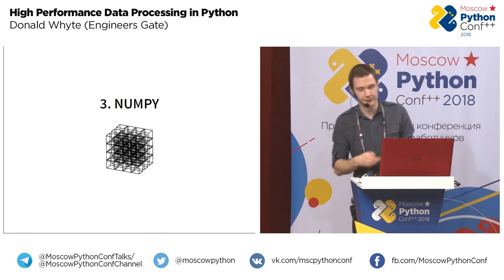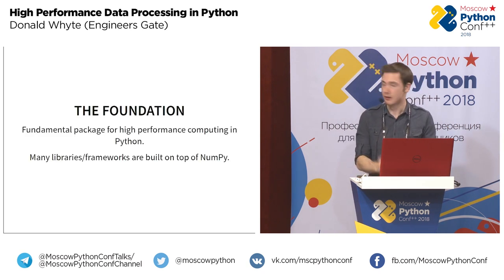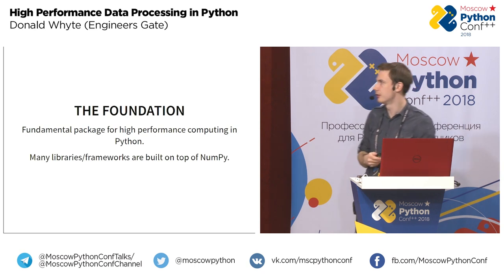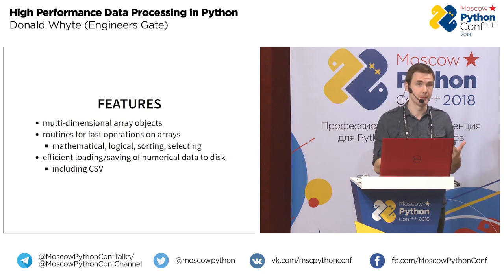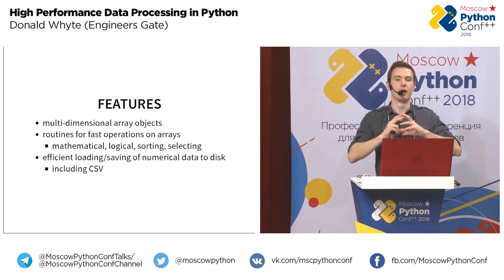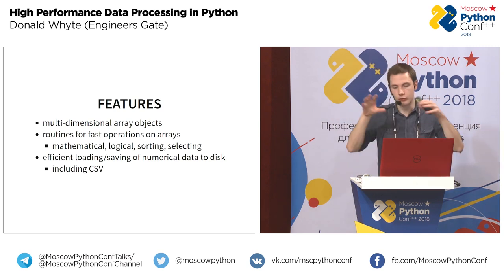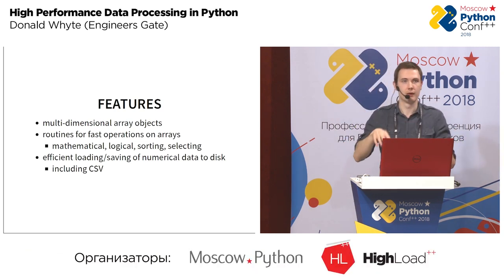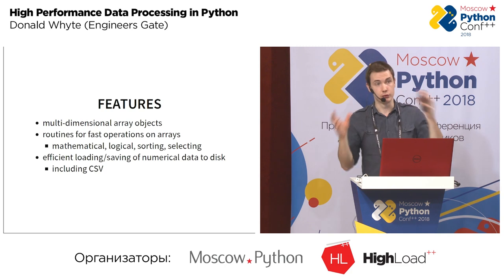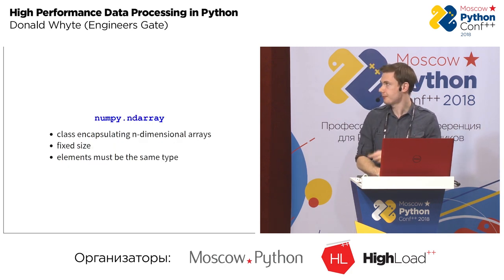So how can we do better? This is where we enter with NumPy. NumPy, as I mentioned, is the fundamental high-performance computing package in Python. Lots of libraries and frameworks are built on it. Essentially, all NumPy does is provide this multi-dimensional array class, and it stores all the data in that array in C for efficiency. And it has routines for very fast operations on these arrays.